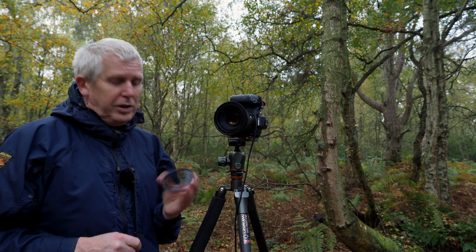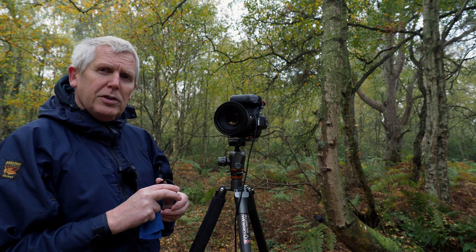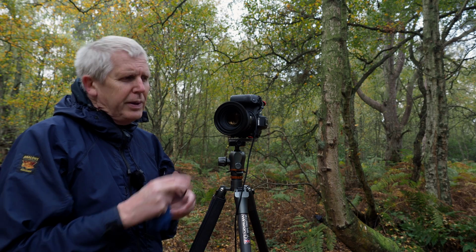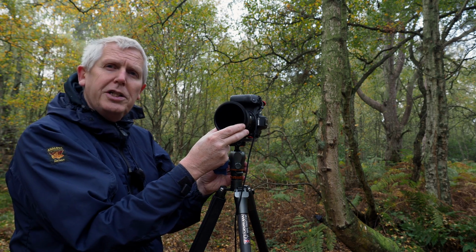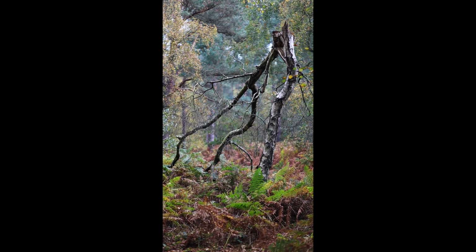One of the things to consider when you're shooting in the woods is a polarizer filter, and that's because the leaves can reflect highlights, especially when they're damp, and a polarizer will also boost the saturation slightly. And with the polarizer on, as I turn it, you can see that it affects the highlights of the image and also the saturation, especially on the ferns in the foreground.